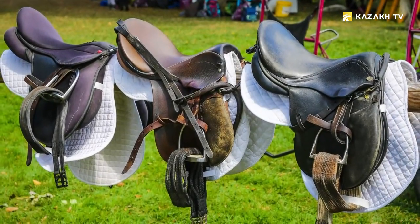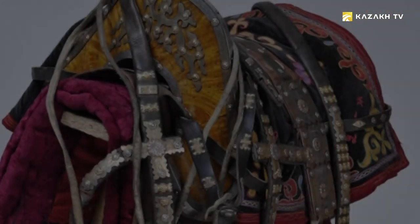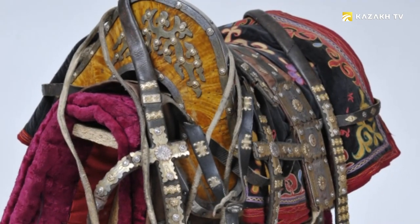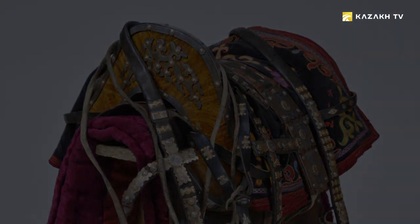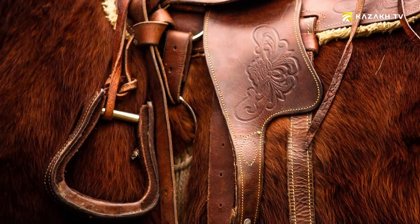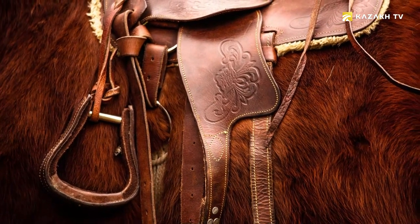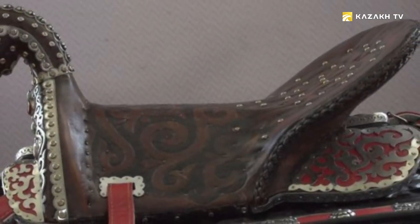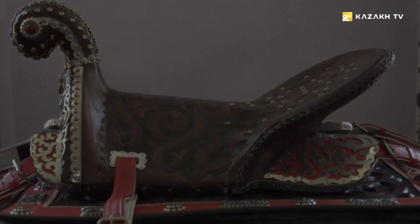The set of a horse harness includes tokum, or saddle blanket, jildik, or saddle cloth, jugen, a bridle, ömildirik, a breast collar, kuysgan, crupper, tartpa, belly bands, and uzingi, stirrups. These are the parts that make up the saddle. On average, it takes about 2 months to make it.